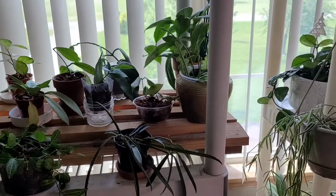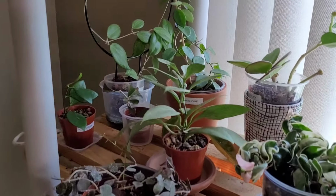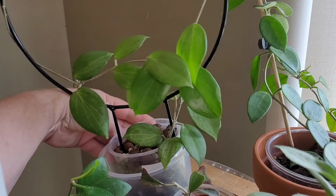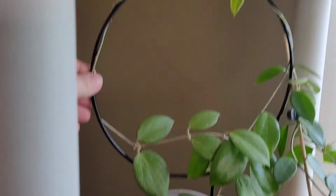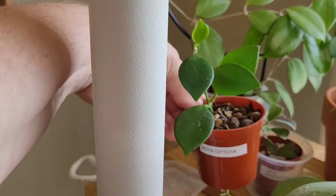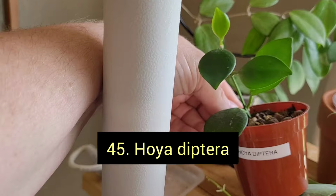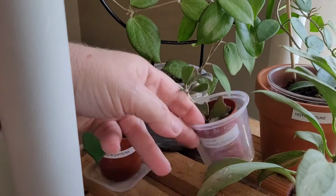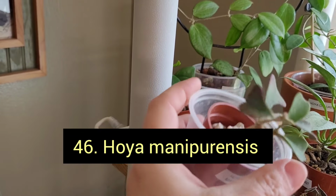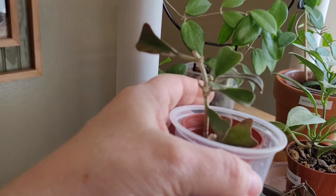All right, working on the second level of my plant shelf. Back in the back here, I have my Hoya affinis ficii. Got a new leaf up top there. Under that, I have my Hoya diptera, which was not doing anything for a while, and now I've got a new leaf. Over here is my Hoya manipurensis, which I bought probably a year and a half ago, and it looks exactly the same.